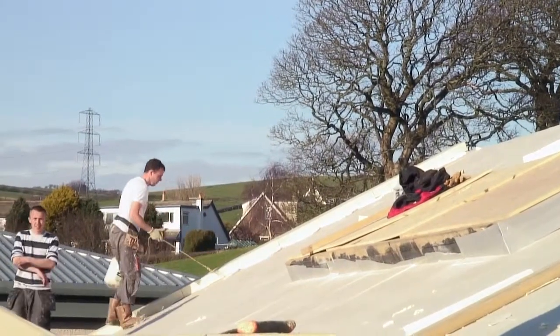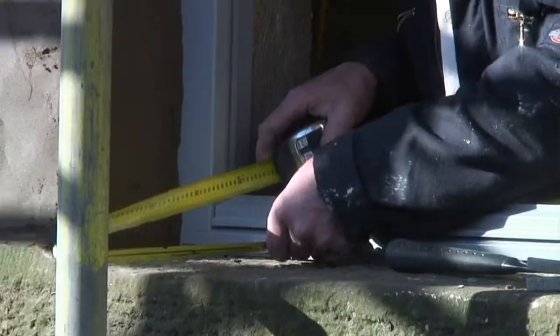I mean, it's a bit of an experiment. It's an old industrial building. We are seeing how good we can get. We're paying particular attention to how the windows are fitted, sealing around the windows, sealing around all the joints.